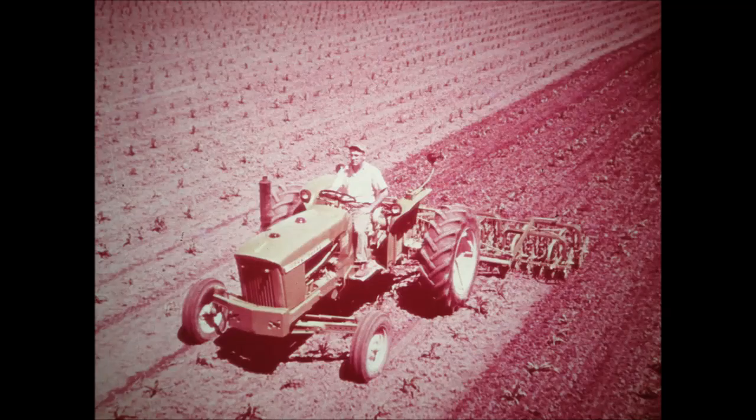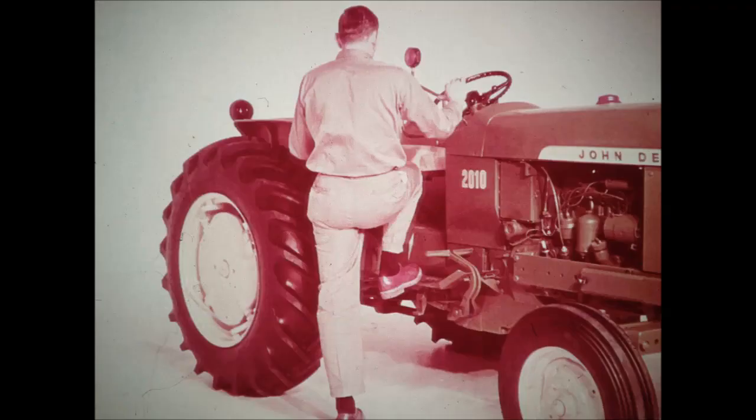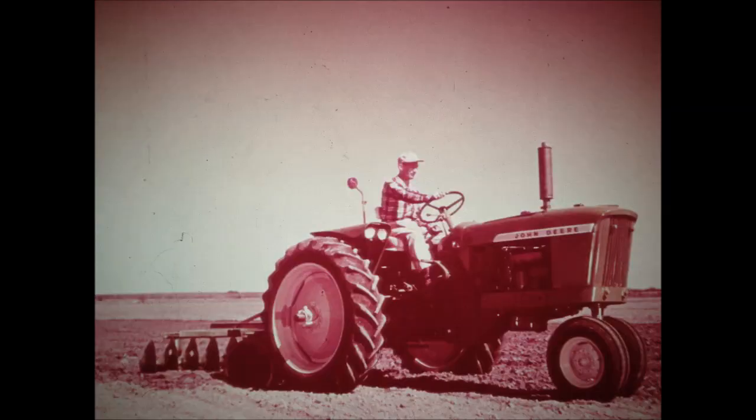Here's the low-built, sure-footed 2010 row crop utility, the new pace setter among tractors for all-round work. The easiest mounting tractor you ever saw. It hugs the ground for great stability on slopes, yet it gives you nearly 20 inches clearance, and it handles all kinds of equipment, including front-mounted four-row cultivators.